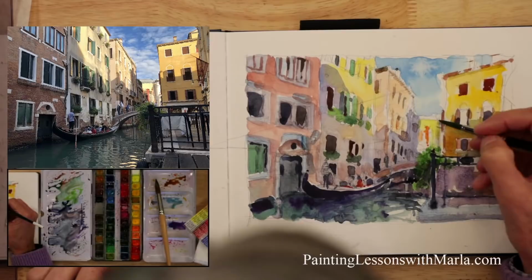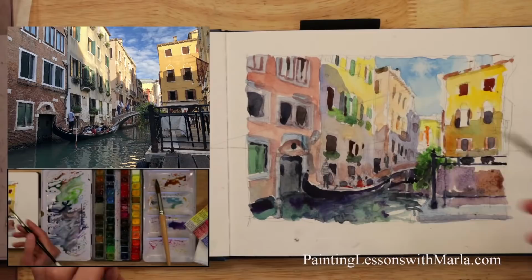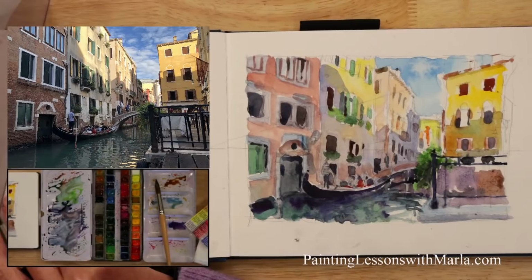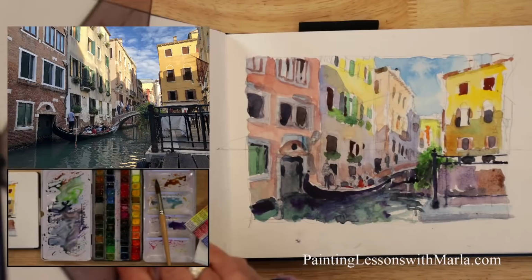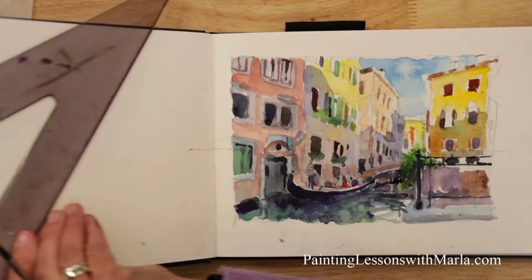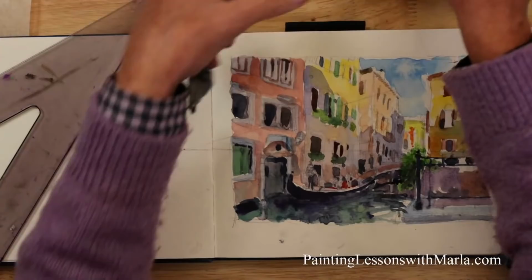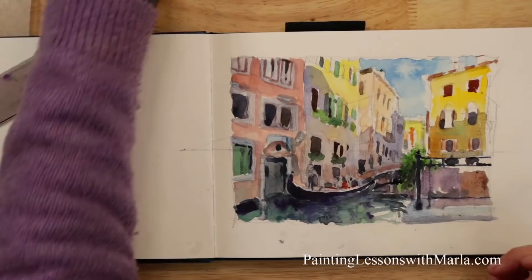So the Pentalic sketchbook, is it technically a watercolor sketchbook? I don't know what they consider it. I can look at it because this is a brand new one. I just started a new one. Let's look at it. It doesn't have a tendency to buckle too bad. Well, if you put a lot of water on it, anything that's not mounted or stretched is going to buckle. Pentalic Aqua. So yeah, it is meant for watercolor. It says watercolor, see.